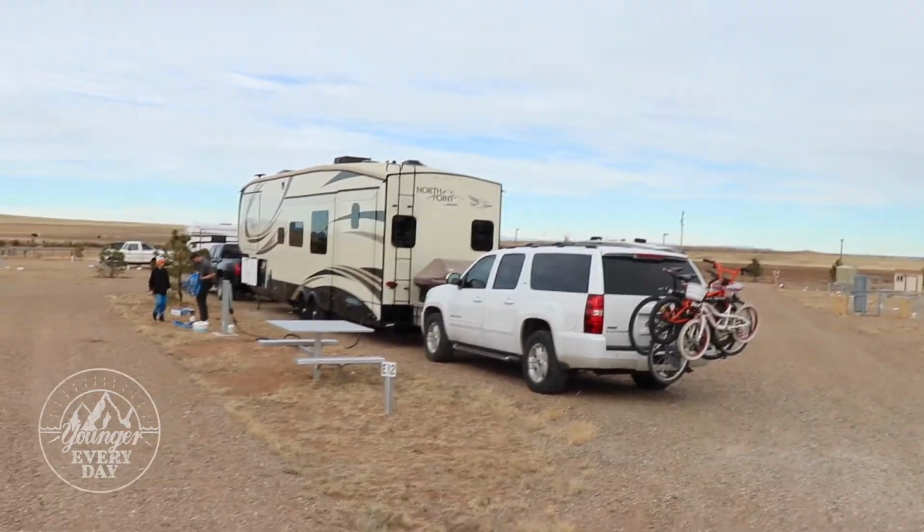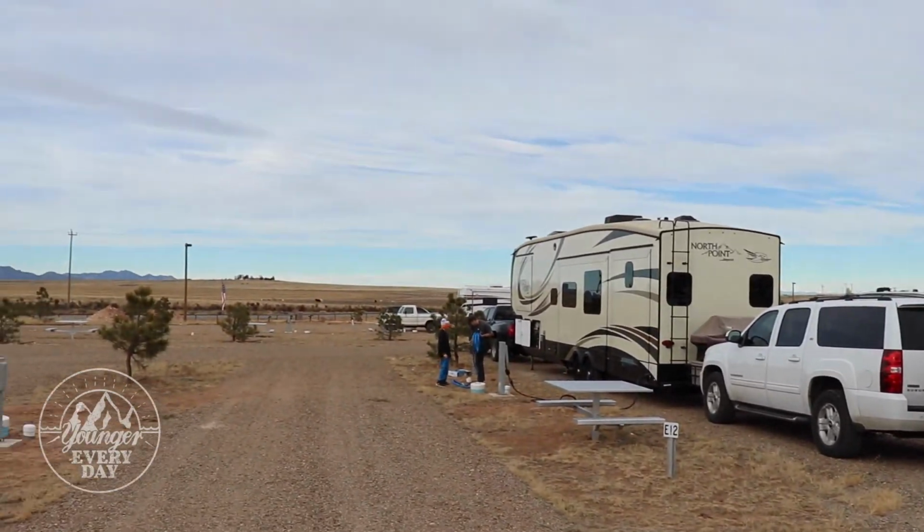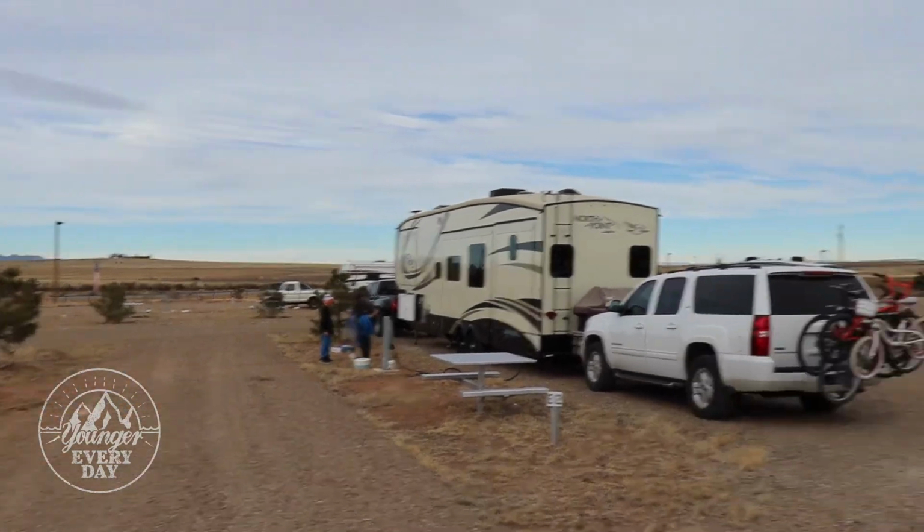For an idea of how big these spaces are, I did tell them how big our rig is, and so they put us in a spot that matches our size. But if you look, you can see the truck, the 43-foot rig, plus a 2-foot carrier on the back, and then our Suburban and bike rack all pretty much fit in the spot. We're hanging over a little bit on the front and back, but not too much. But anyway, it's a huge spot.